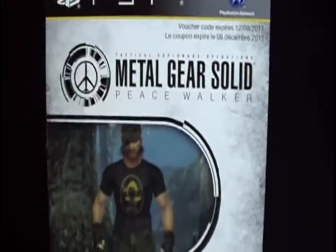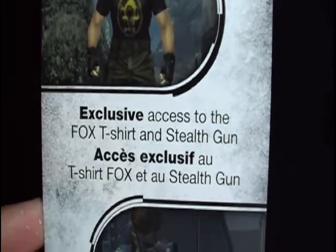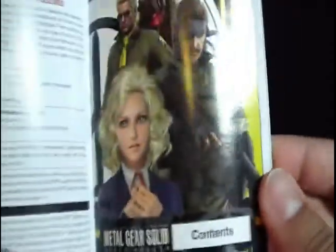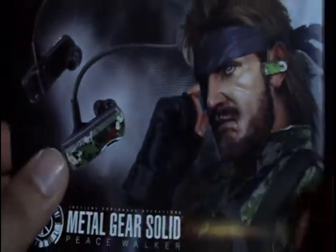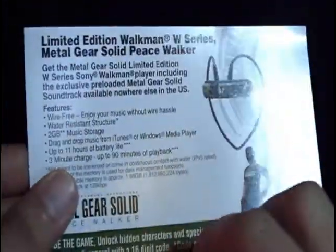This is the voucher for all your exclusive content that comes with the Big Boss pack. You get the Foxhound t-shirt and the stealth gun. Pretty badass. This is the operations manual to control Snake and his adventure throughout the Peace Walker game. All the button layouts, artwork, how to control him, what he can do in the game, everything is in this book. There's a voucher here for some nice Walkman headphones. I mean, look at that. They look pretty sick. They're all camouflage. Look at this artwork here of Big Boss. That looks pretty awesome. And, of course, you get all the information inside and how to get them.